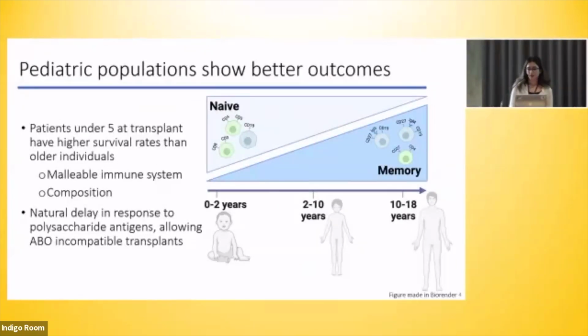So moving on to pediatric populations, clinical data has suggested that there are 3 distinct maturation periods that the immune system goes through, starting from infancy from 0 to 2 years of age, toddler to school age from 2 to 10 years of age, and adolescents from 10 to 18 years. Specifically, patients under the age of 5 have been shown to have higher survival rates than their older counterparts. While this is not yet fully characterized, it is thought to be due to a more malleable immune system, along with the composition of their immune system.